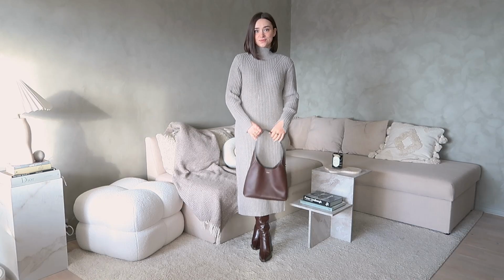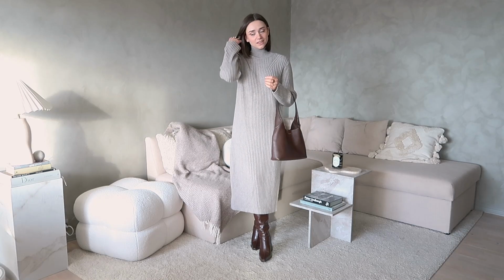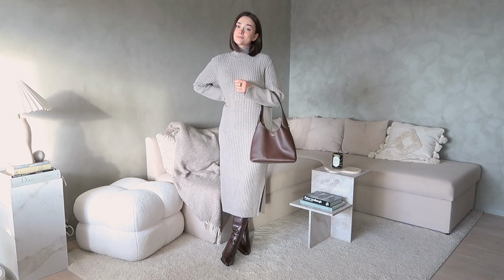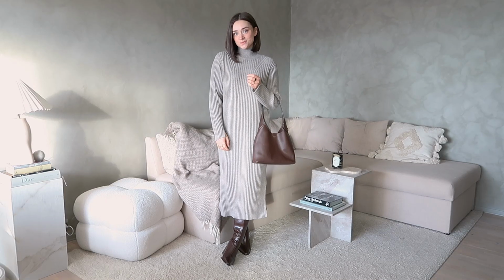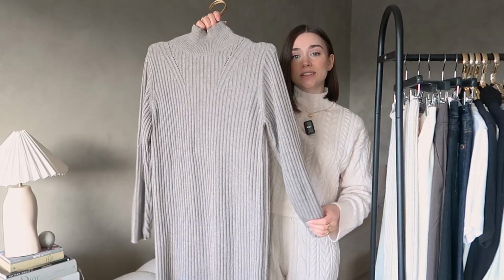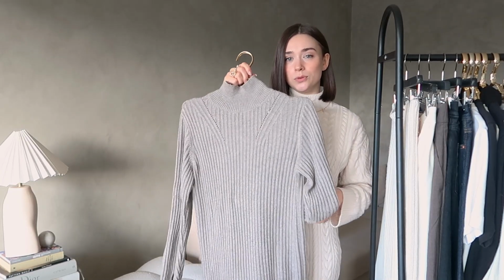It's just really comfortable, and it's a wider fit as well. So whereas I can get more of that slim fit with the skirt and the top, I do also have this option for a wider fit. And then I also quite like to layer a belt over it to have a little bit more definition.